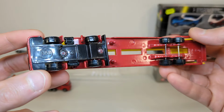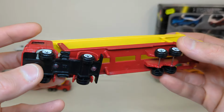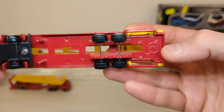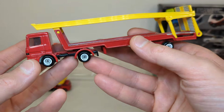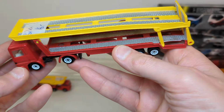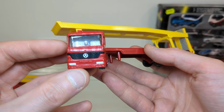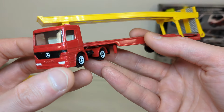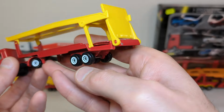He also had this Siku in kind of the same color scheme, a little bit bigger. It doesn't say a scale on there. I'm guessing it's like 1:87 scale, but I could not find any info on it. Again, what you see is red is metal and what you see is yellow is plastic. So very similar to the Majorette. A little bit more detail on this Mercedes Actros in the front there, and white painted rims.